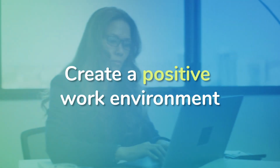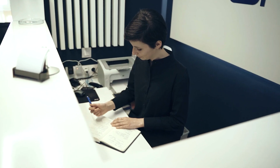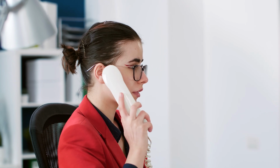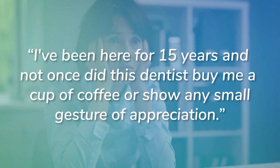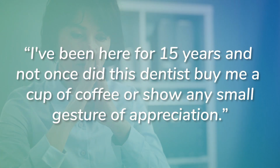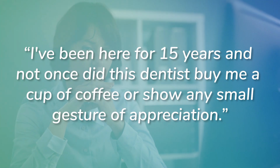Lastly, you want to create a positive work environment. What do I mean by this? We've spoken to hundreds of dental receptionists, and one of the things we've always been shocked about is how many of them felt as if they weren't valued at the practice. We would hear statements like, "I've been here for 15 years, and not once did this dentist buy me a cup of coffee or show any small gesture of appreciation."